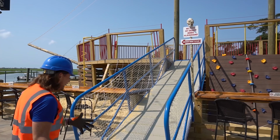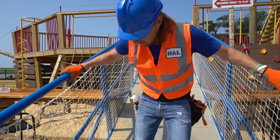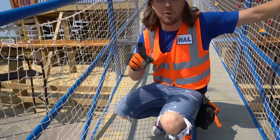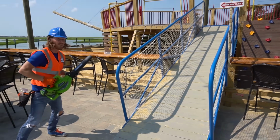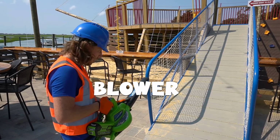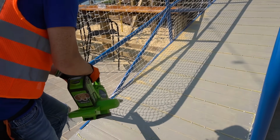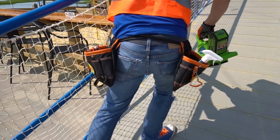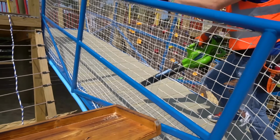Oh, cool. Look at this really awesome ramp right here. Oh, wow. There's a pile of sand down here. I guess from everybody's feet. It could be really, really slippery. Look at all of this. Oh, don't worry. Handyman, he's got a plan. Check this out. We got our blower. Let's turn it on and let's blow the sand off. Oh, there it is. Get all this sand off of here. Making it nice and safe. Yep. This is great. It's gonna be totally awesome.